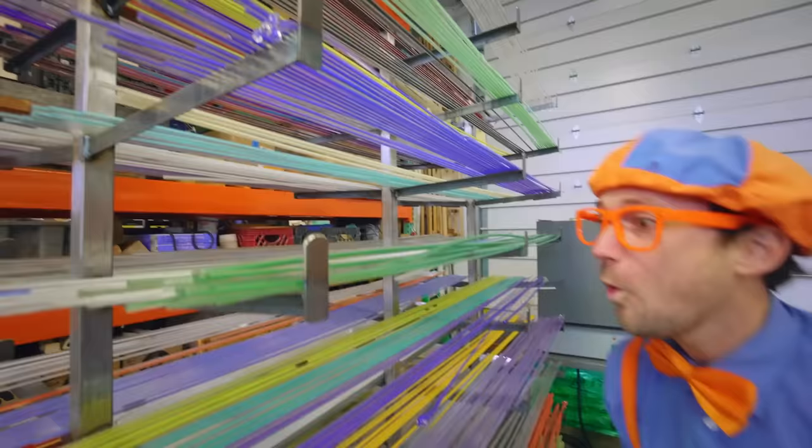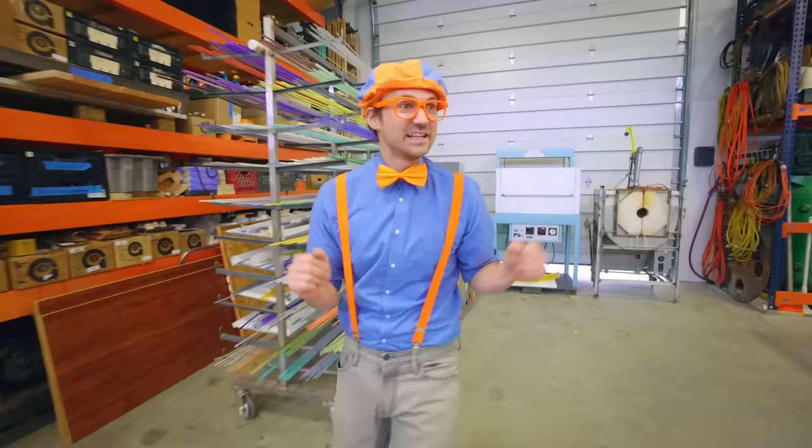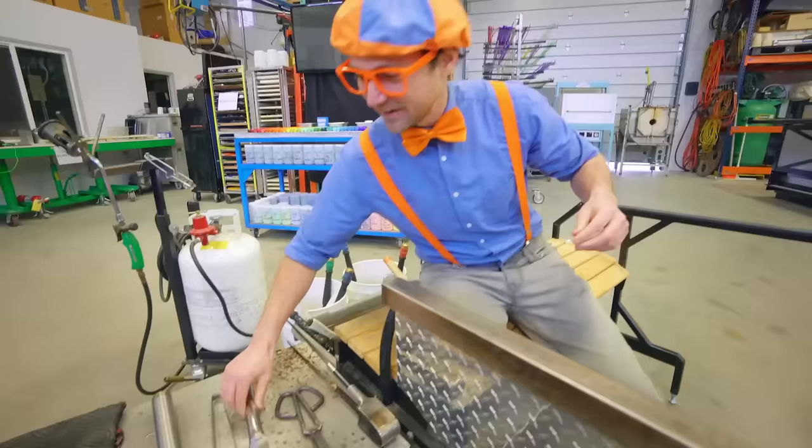Wow, look at all these glass rods. Whoa, so cool. They have colors on the inside. Okay, let's see what they have here. Whoa, check it out. Yeah, this is a nice bed. This is where you roll a metal rod and the glass is on the end. We have a nice little, looks like a little metal paddle. You can flatten out the glass.